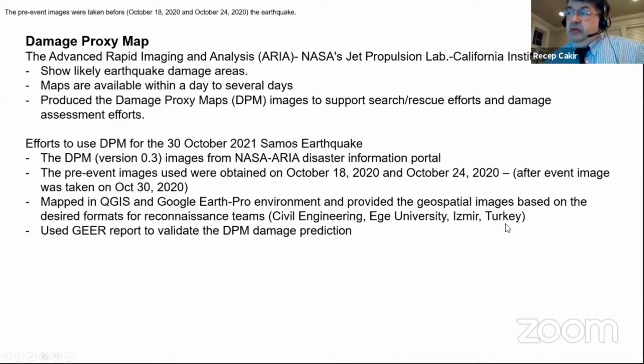And we also submitted them to a few municipalities, but we don't know how they used them. We only know how the Aegean University used this. And we also used the GER report by Çetin et al. 2020 to validate these damage proxy map prediction images.